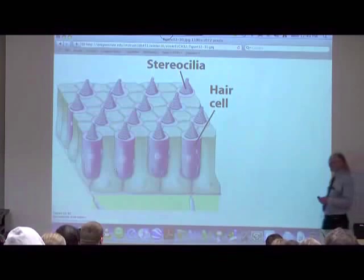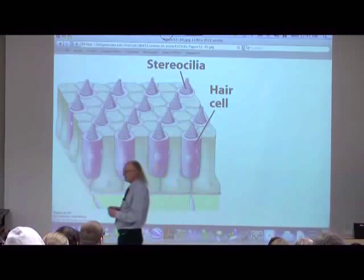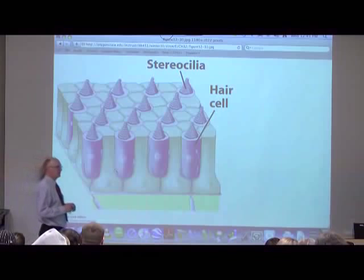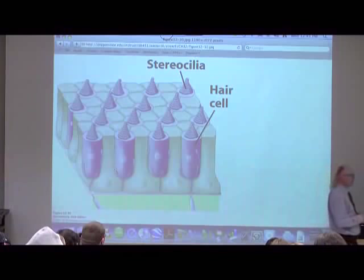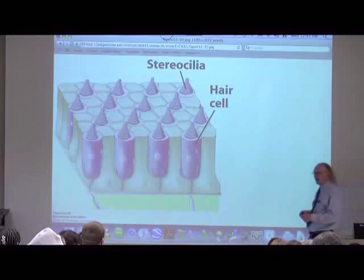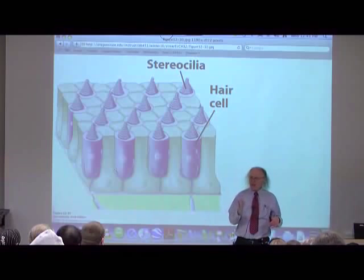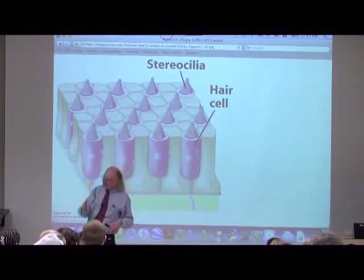Hearing is cool. Also, hearing involves little hair cells inside of your ear. And hearing actually involves mechanical changes. That is, they involve movement. Hearing involves movement. You probably never thought of hearing in that way, but it does. The little tiny bundles of nerve cells that we have inside of our ears get moved by the vibrations happening with a sound wave. So that sound wave is converted into mechanical energy.